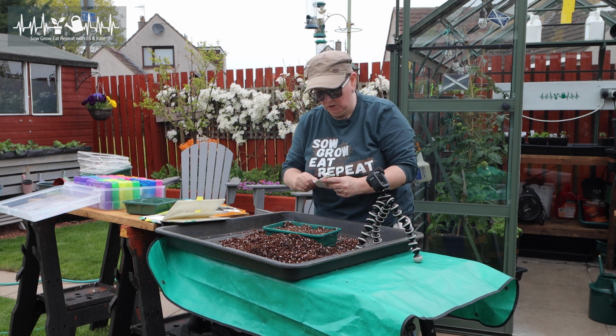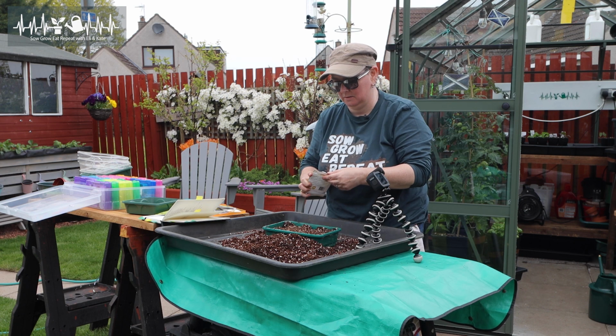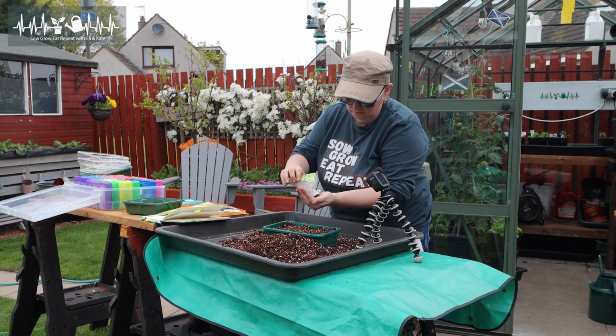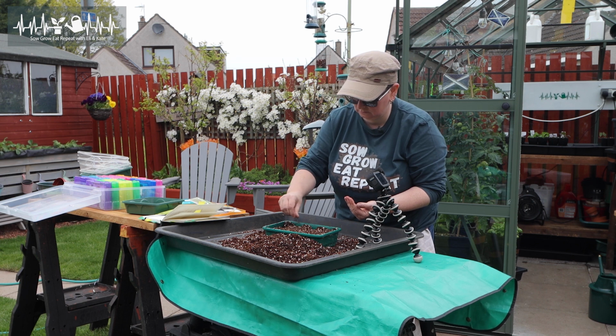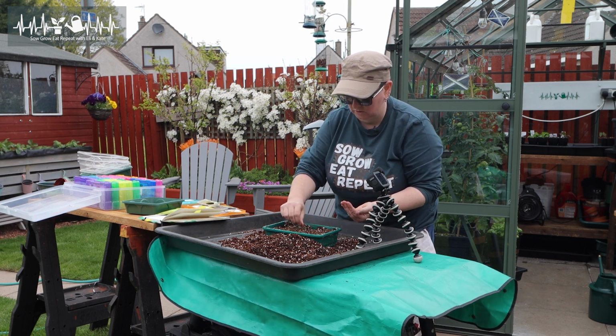Tom Thumb then. Tom Thumb is a little really tight, compact lettuce, kind of like a little rosette. Nice, shiny, glossy leaves. Bit like a gem, but not as upright. And again, I'm just broadcasting these and we'll see what takes.